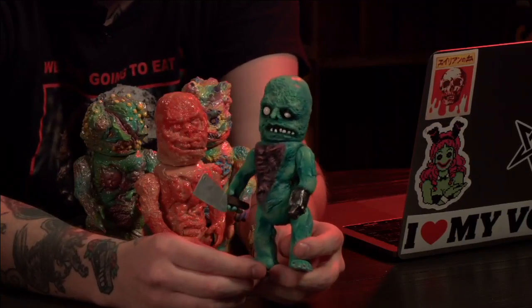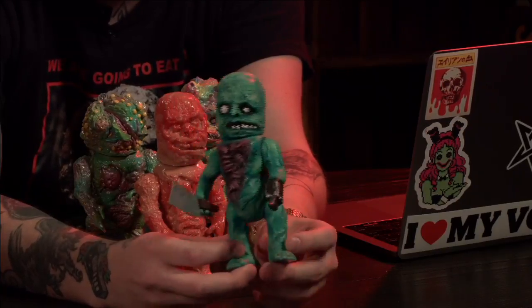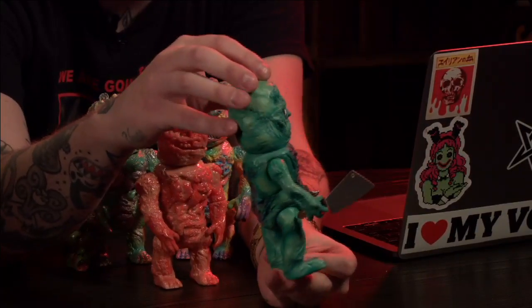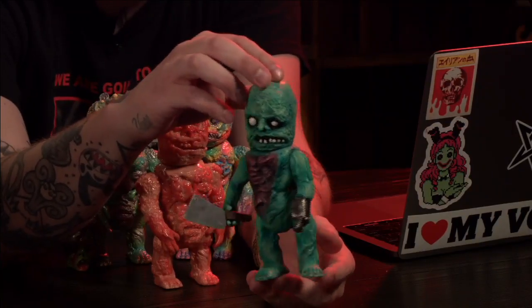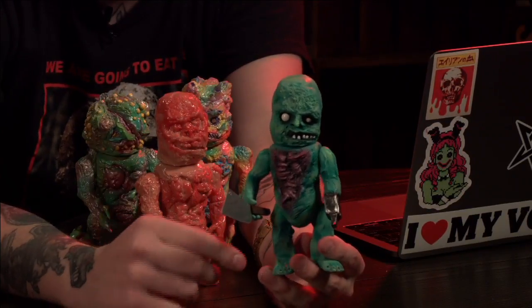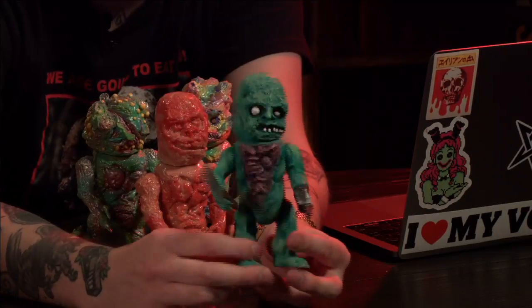Anyway, back to the toy. He painted this one, and holy shit, I wish I could paint this good. It's so subtle, but I think this is a perfect paint job, in my opinion. I love it. Usually I kind of go overboard, but I really like how simplistic this one is. Truth be told, this isn't his original accessory. It's just something I had, and I thought it looked really great with him, so I gave him a little butcher knife.